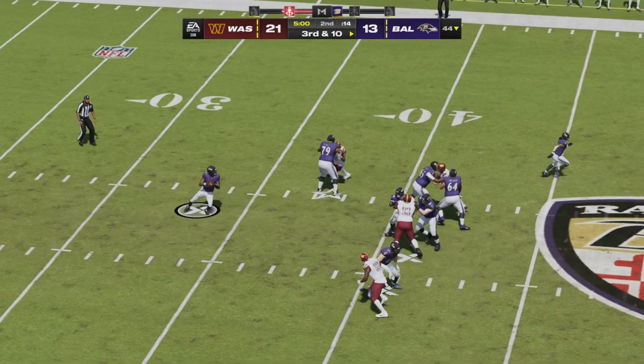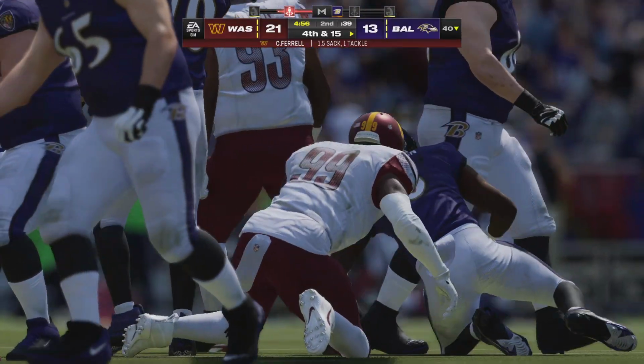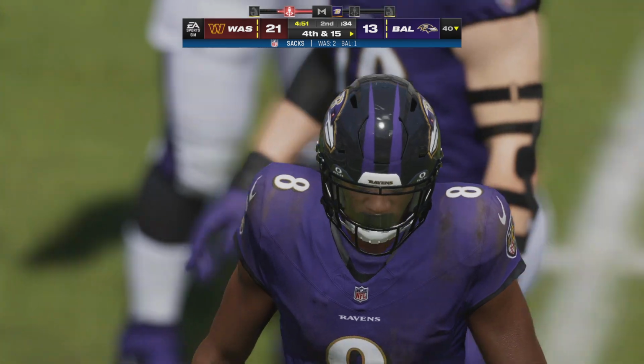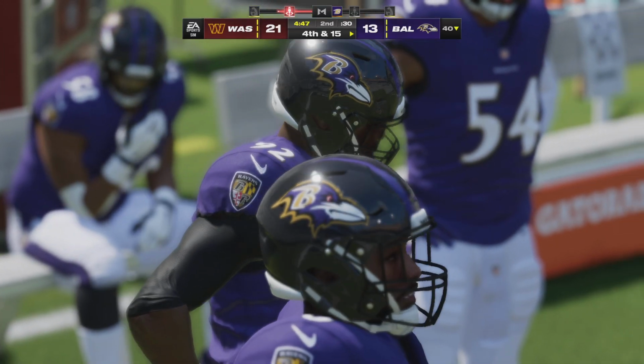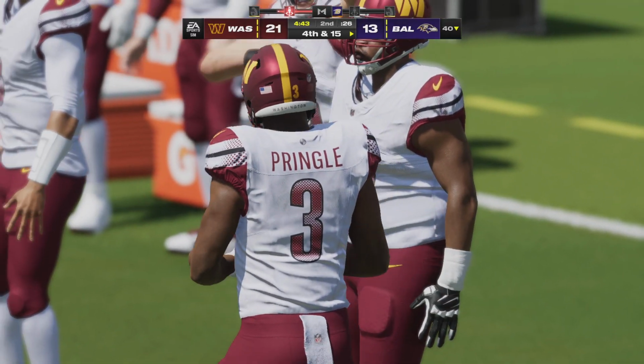On third down, Jackson. And he can't find a receiver, and he's brought down. It's the former number four overall pick, Cleland Furl, that got in there to bring him down. And this is a quarterback who's already had success on the ground in this first half, but this time they're able to hem him in.